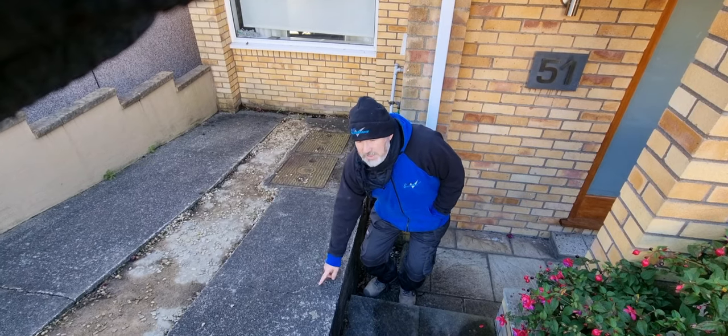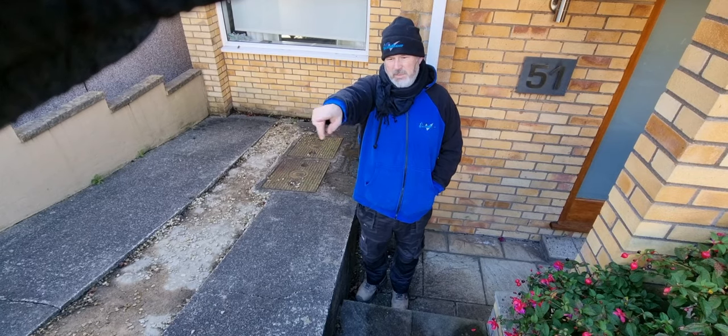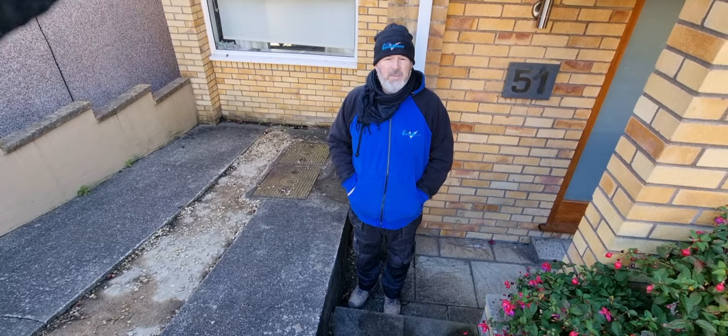Just in case people see that, we are going to take the top crack out and blend it into the path up there, the council path. So that should be fine. So there we are. That's the job.